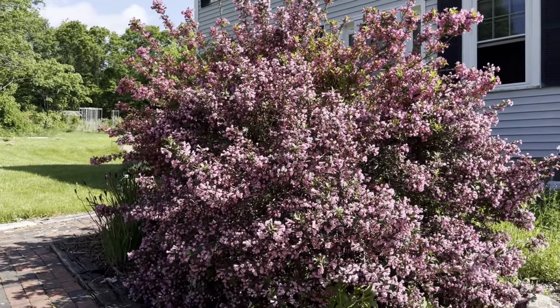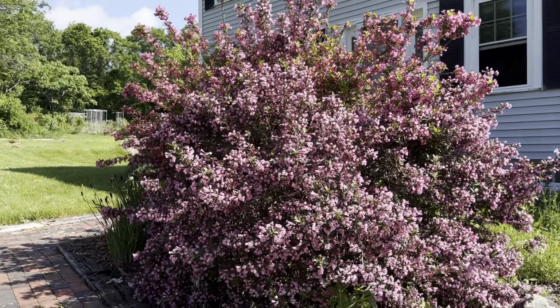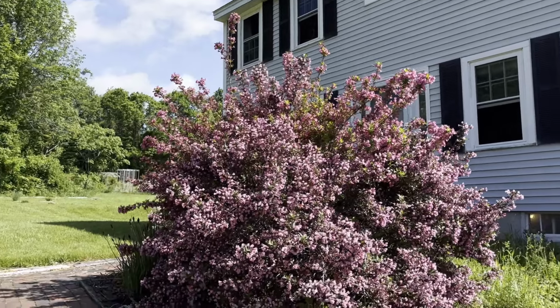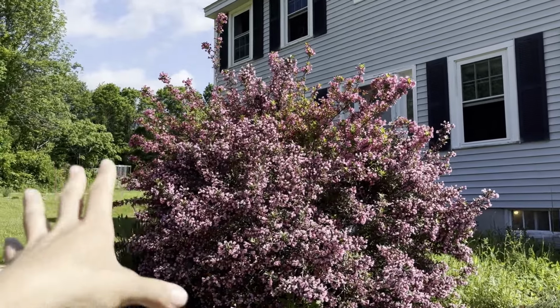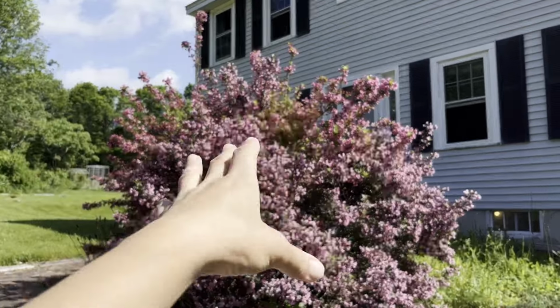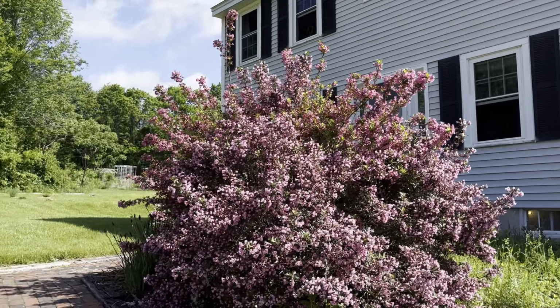So I used to trim it. Then I decided, you know what? I don't want to trim it. I want it to do its natural thing. And if I back up over here, you can see how the branches start to cascade, and as they get taller and heavier, they have this waterfall effect to them.